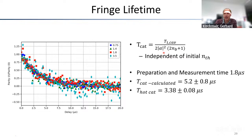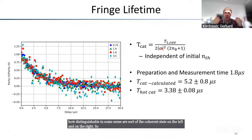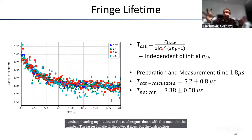And otherwise, if I don't have this bath, so it's disconnected, so this n_B is zero, it only depends on the size of the displacement. Meaning it essentially just depends on how distinguishable the coherent states on the left and on the right are. So meaning, how likely is it that I lose a photon? Essentially, the larger alpha goes, so alpha squared is the mean photon number, the lifetime of the cat just goes down with this mean photon number. The larger I make it, the lower it goes. But the distribution in phase space, how wide it is, actually has no effect.